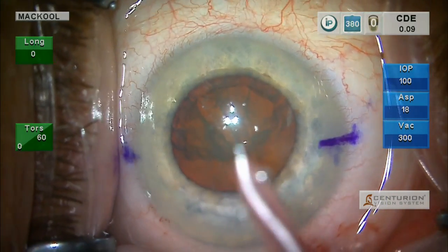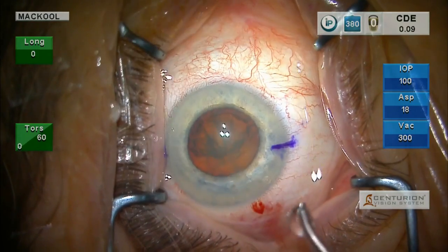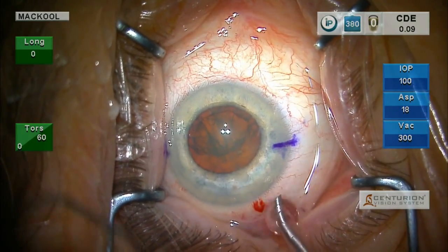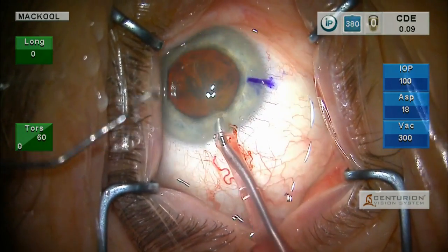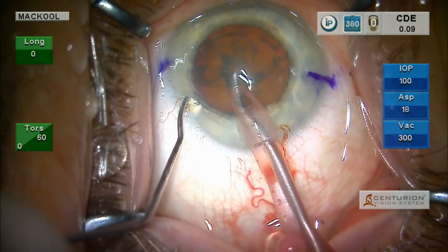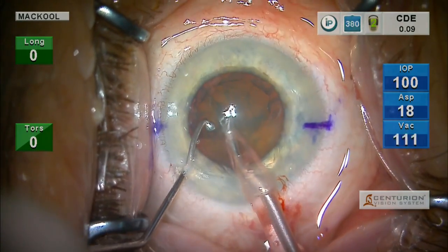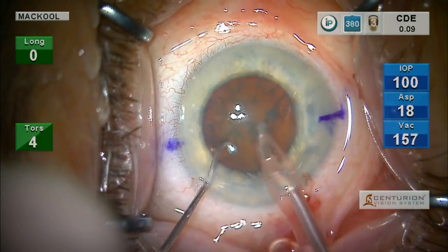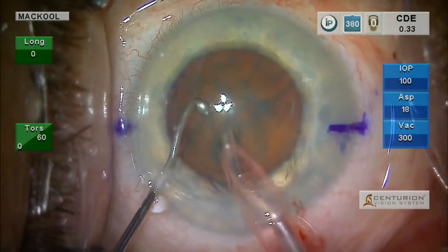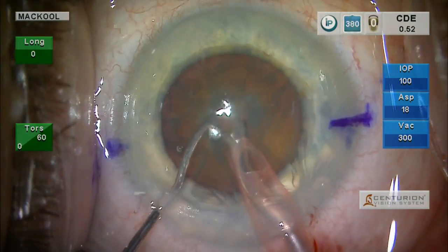So this is the balance tip of the Centurion. I'm setting the sleeve for maximum infusion. And here we have the chopper, position 1 on foot pedal, and pop in, and we're ready to go. Now I want to stay in the middle here. If I go out by the edge of the iris, what's cornea, please? There are 2 problems with doing that.